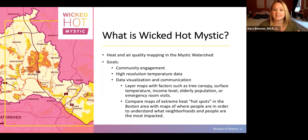On top of that, with this data, we're able to understand what neighborhoods and people are most impacted. Different populations are more vulnerable to heat, and this data helps us understand some of the disparities that we see from extreme heat in our communities.